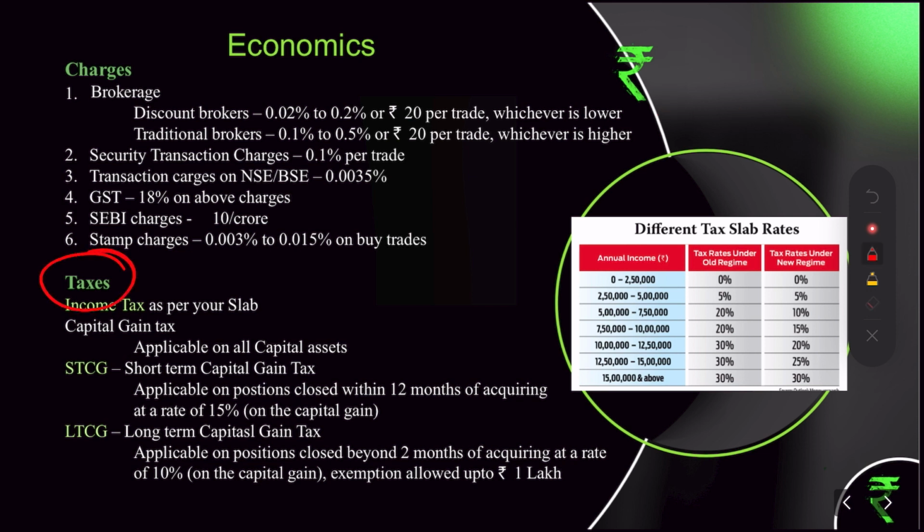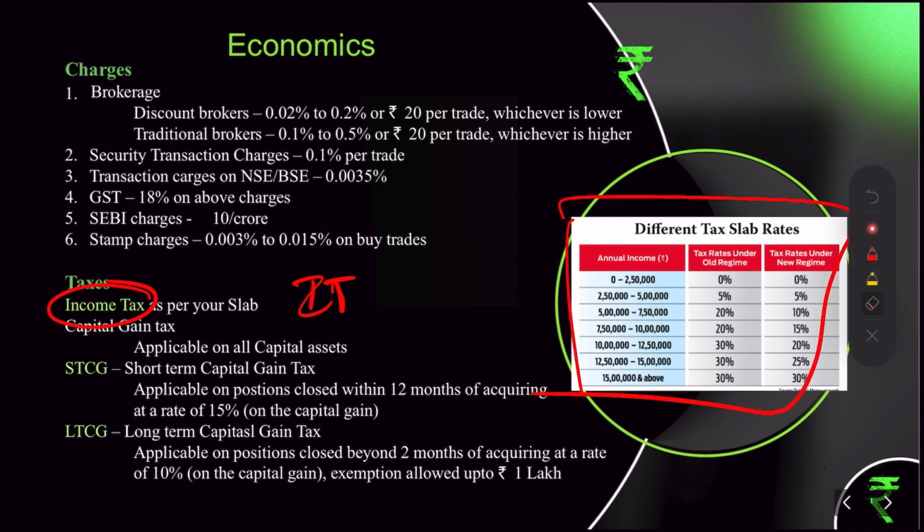Then coming to the taxes, these taxes that you pay will be on the profits that you generate and not on the total value, unlike the charges that we paid. So it is only applicable on the profit that we are obtaining from the stock market. The basic tax that we have to pay is the income tax. This is based on the tax slab rate that you fall under, based on whatever is the rate in that financial year. You will have to pay the income tax.